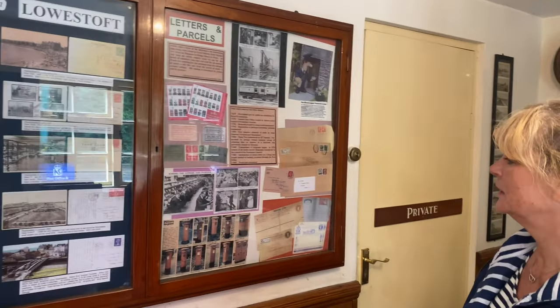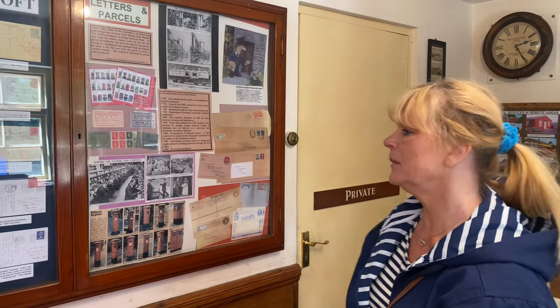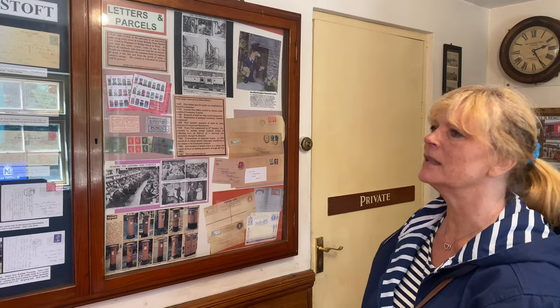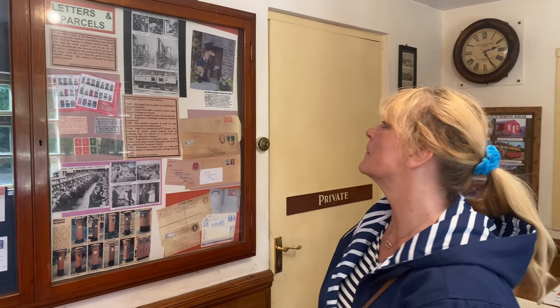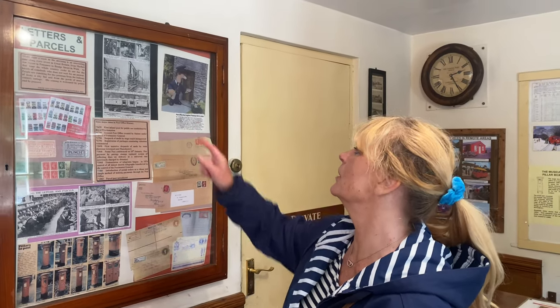Different shaped pillar boxes. So, look, all people sorting the post. Oh, how lovely it must have been back in the day when everybody had a proper job. Do you know a job I would have loved? Working on the mail train. They've got the travelling post office up there.